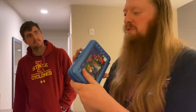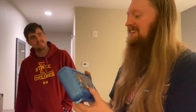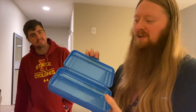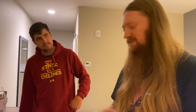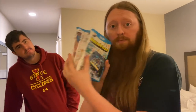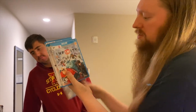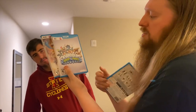And then Abby's like, you could put your memory cards in it. And I was like, that's a good idea. So I'm going to put all my N64 memory cards in here, if they fit. They probably won't. They might if you stood them up like this. We'll see. For the store, we have Nintendo Land, Lego Dimensions, Disney Infinity, Skylander Swap Force, and Hyrule Warriors.